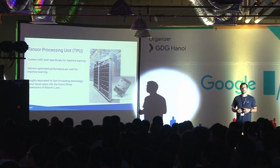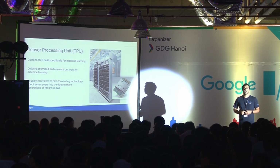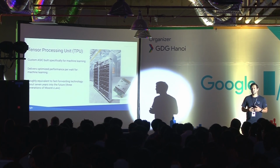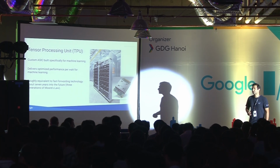To advance this technology further, we've actually created our own tensor processing unit, which basically allows for fewer transistors for each operation. It means it's faster and easier to run advanced computations for machine learning. So this is going to help us. It's pushed us 7 years into the future by developing this new hardware.